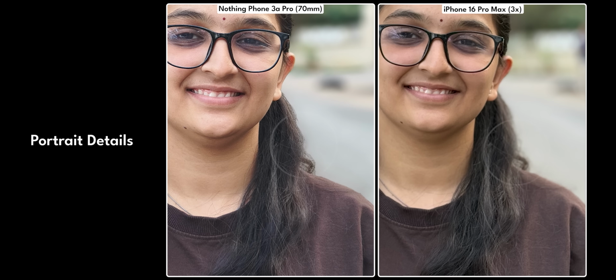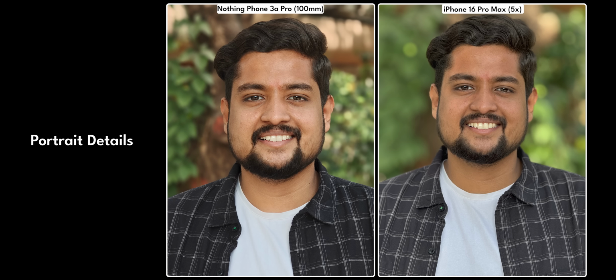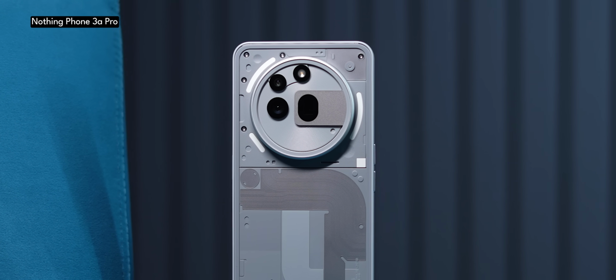Look at the individual strands of hair here and the edge cutout, and this is where you realize that the algorithm is tuned differently for different cameras. In fact, when you take a 100mm portrait shot and you compare that to the iPhone's 5x, it is actually very, very good. Some fine-tuning to the skin tone to make it look more neutral will definitely make this the best portrait camera phone under 30,000 rupees.